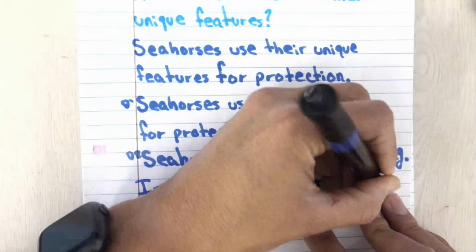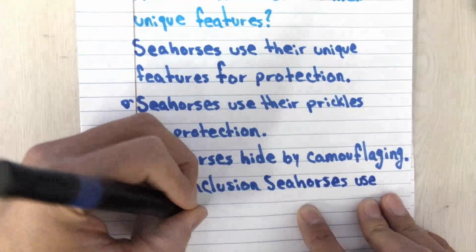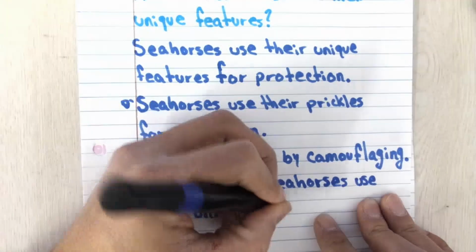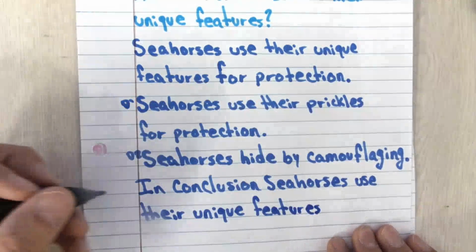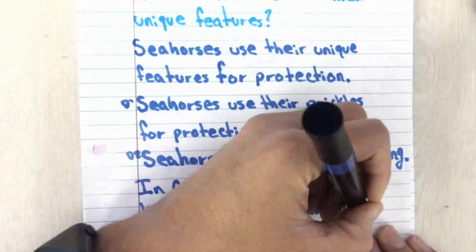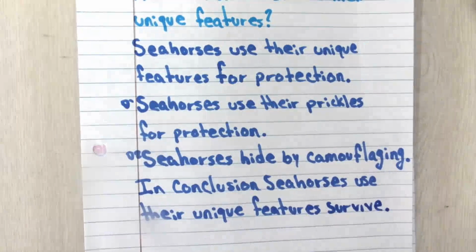Use their unique features. I'm going to skip a line. Don't forget to skip a line. Their unique features to serve what? Yes, survive. If we don't know how to write it, we sound it out. Survive. And at the end, a period. Good job, boys and girls.